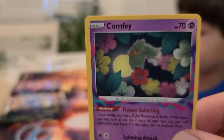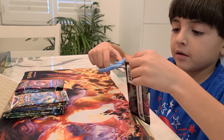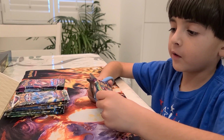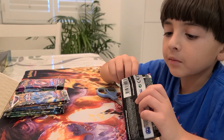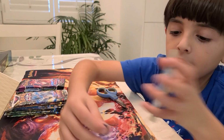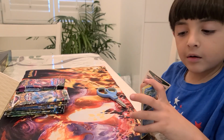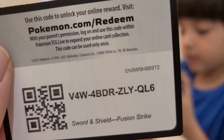Non-holo Comfey. All right. I want to call it Comfy. That's fine. Sounds good to me. All right. First pack. I don't know its original name. I just want to call it Comfy for now. If I see its original name, then I'll call it that. You call it what you want. I'll call it whatever you want because I can barely pronounce these things. Comfy, yeah, Comfy it is. Comfy. First come, first serve, everybody.